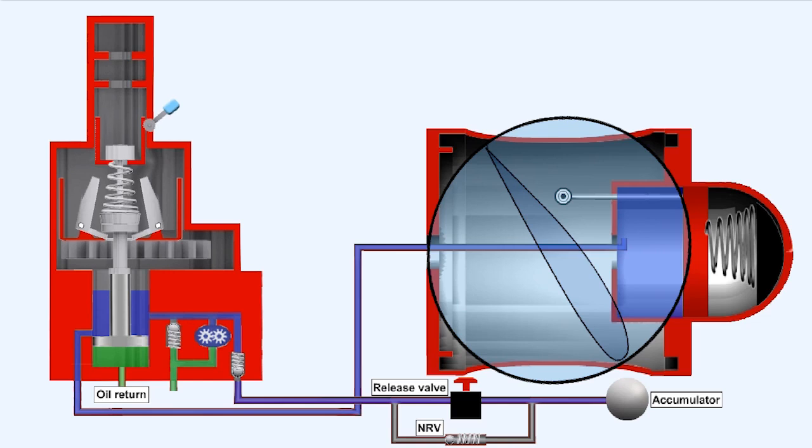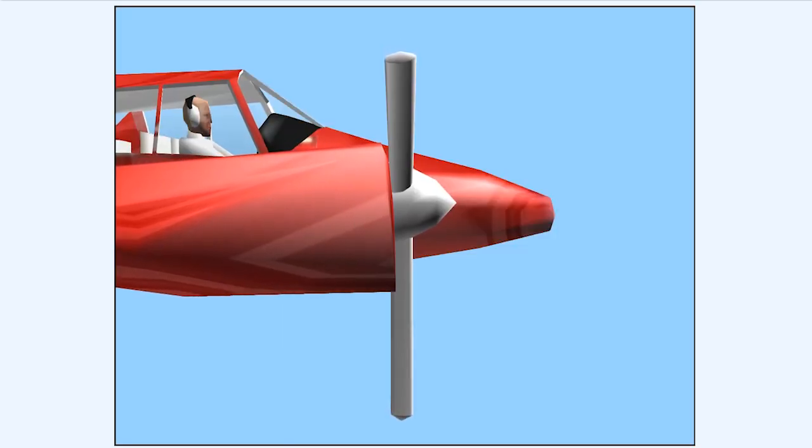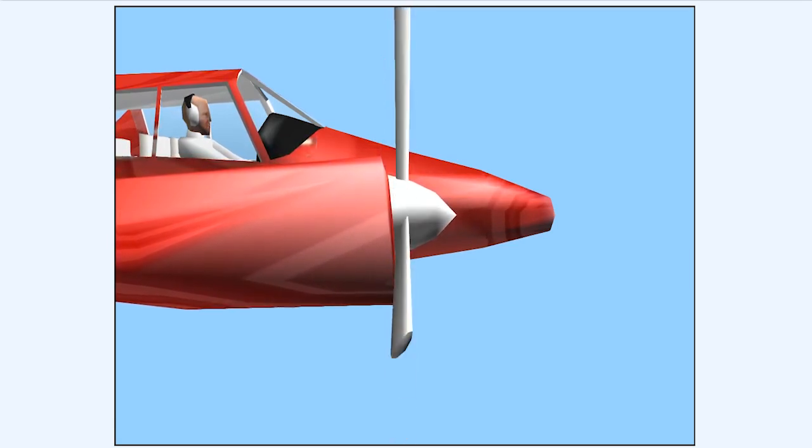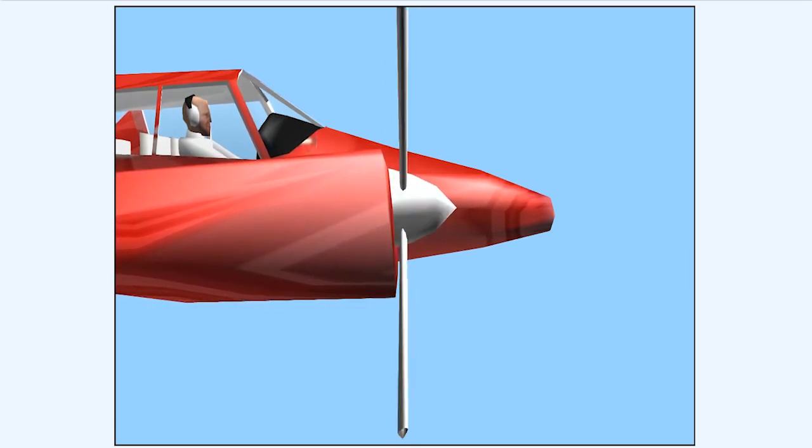Alternatively, some systems may utilize an electrically operated unfeathering pump, or, on some smaller systems, the engine may require motoring over on the starter to build up sufficient oil pressure. Once the propeller blades have moved away from the feathered position, the propeller will start to windmill, and as long as the engine has fuel and ignition, it should start.